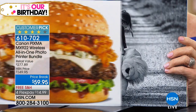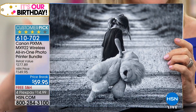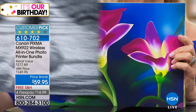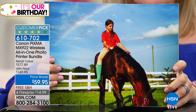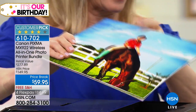By the way, it's also edge to edge. You can put a border if you want to, but I love the full color. In your black and whites, you can see there's black and then there's gray. There's the different depths, different dimensions, instead of it all being black or gray. Look at the colors, they pop off the page. And this one right here was from my iPhone. So you can print right from your phone or your tablet. It doesn't matter if it's an iPhone or if it's an Android phone.